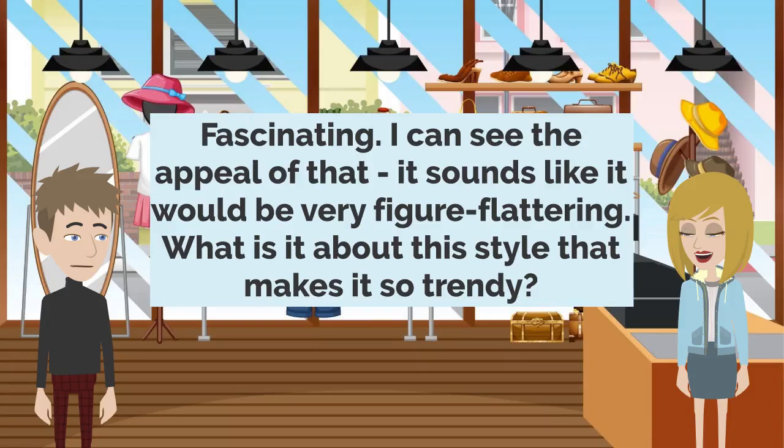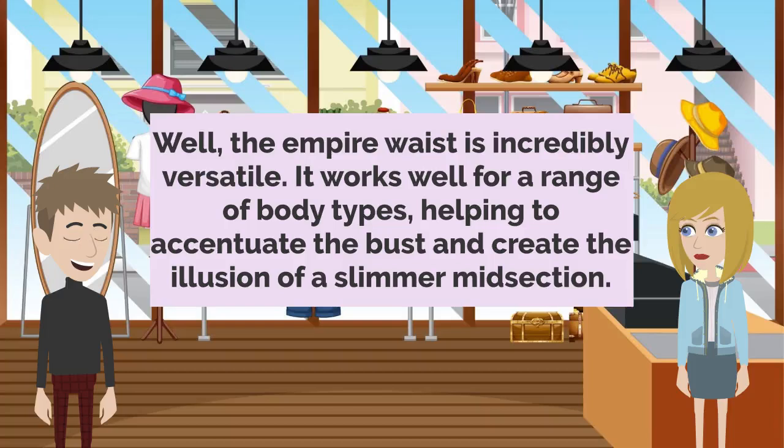Fascinating. I can see the appeal of that, it sounds like it would be very figure flattering. What is it about this style that makes it so trendy? Well, the empire waist is incredibly versatile. It works well for a range of body types, helping to accentuate the bust and create the illusion of a slimmer midsection.